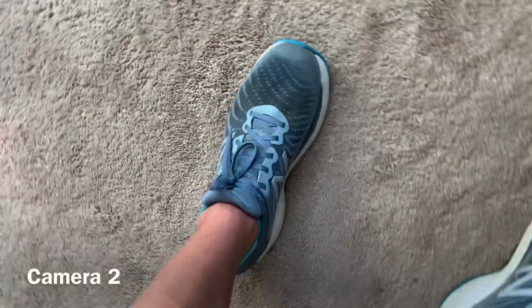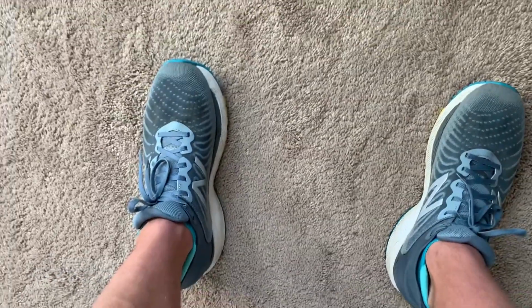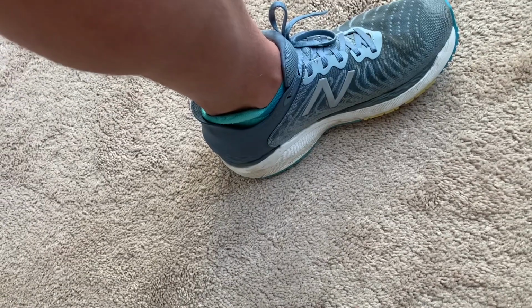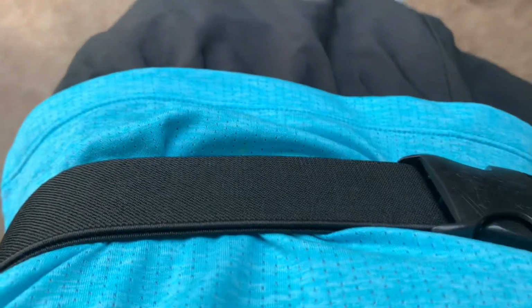So if we could switch over to camera 2, I'm going to show you exactly what I'm wearing, starting with the shoes. I said camera 2, thank you. I've got my New Balance running shoes on that I've been wearing for the past probably month and a half. I have my trusty Balaga socks. I've got my shorty shorts, my belty belt.